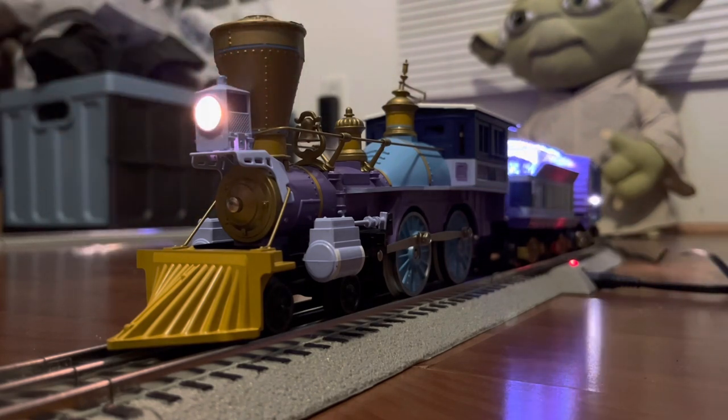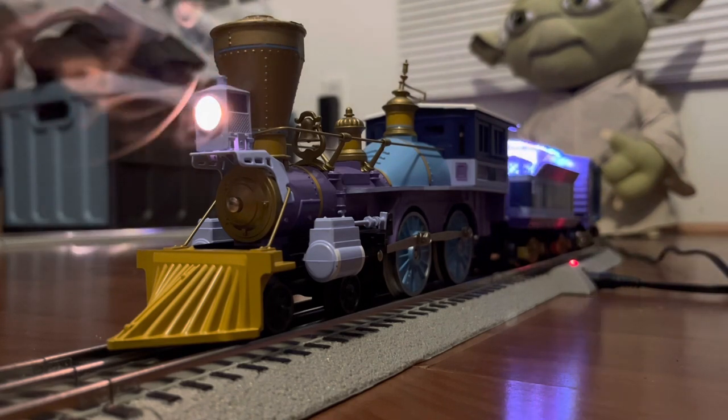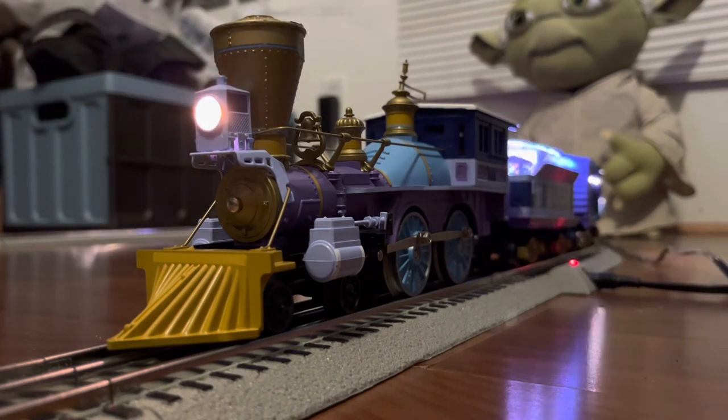It plays a couple of announcements when the train is standing still, and then it plays 4 additional announcements when the train is moving. Let's go ahead and roll it out.